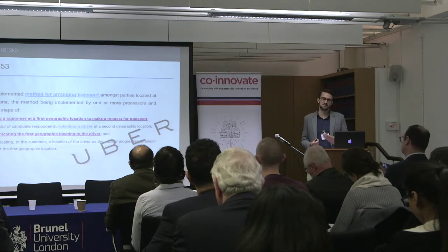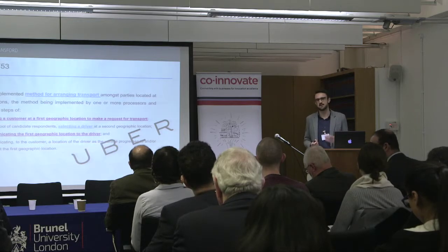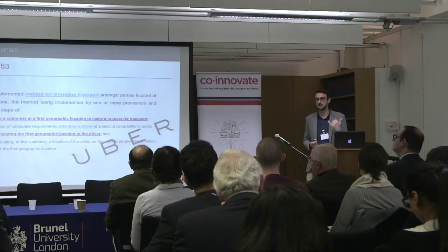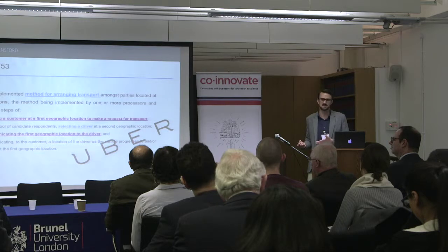So basically what Uber have done is to take your conventional mechanism for ordering a minicab, where you ring up a minicab company, you tell them where you are, and then a cab comes and collects you. So that was how people ordered minicabs, and still do to some extent, until Uber came along.